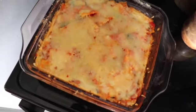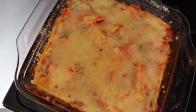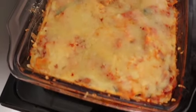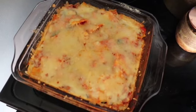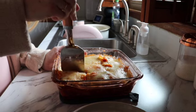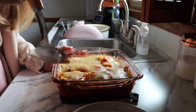So here we have the delicious veggie pasta bake. Honestly, resembles lasagna a lot. That's definitely the vibe here. You just want to bake it for 30 minutes so that all that cheese gets melted on top and it looks delicious. I normally just use a spatula for this, kind of like you would lasagna.